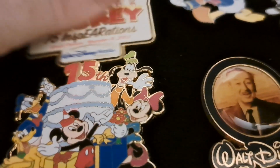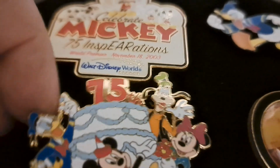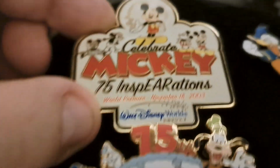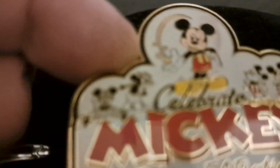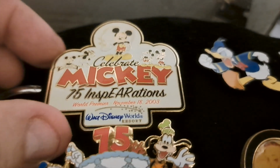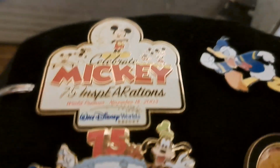These are two different pins. I'm sorry, I thought the way they were sitting there that they were the same pin. But it's actually two different pins celebrating the same thing, both from Walt Disney World. You've got the earlier versions of Mickey Mouse in there. Come on, focus for me. It does not want to focus. Let me back it up a little bit. You can see those earlier versions right here and over here.